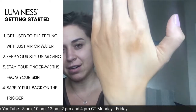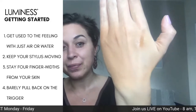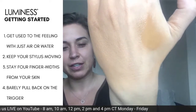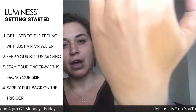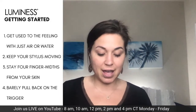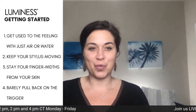So if we don't keep our stylus moving, we get a wetness there, because your airbrush foundation should never feel wet. You also will get some deposits of color and see how it can start to drip. You can see where it's starting to develop a little bit of drip. So these are the reasons why we suggest the things there on the side, because we have practiced so many times and we know that those things work.